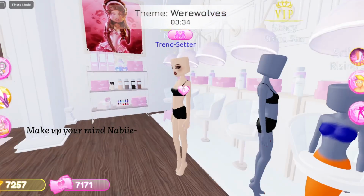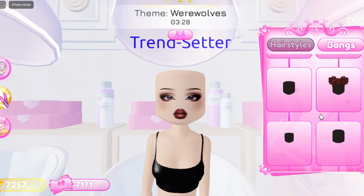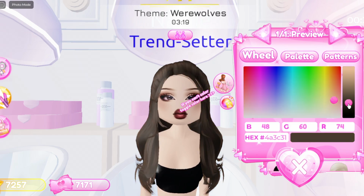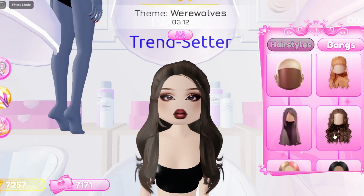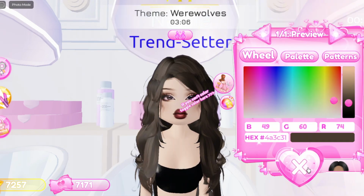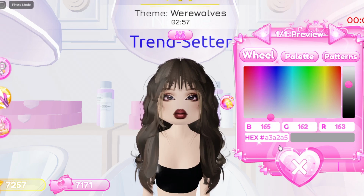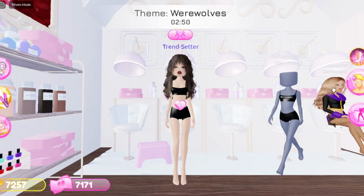All right, so 11 items. The hair counts as an item. Let's see, what hair do I want to use? Let's do this in a brown. Actually, this is good. Okay, I'm gonna copy this color and I'm gonna add this. Yeah, let's add that. Maybe this. Actually, no, I don't like that. Some bangs maybe. Okay, actually, I dig that. And how about these? Okay. So we have 4 items on right now.